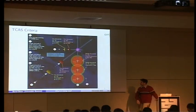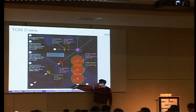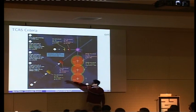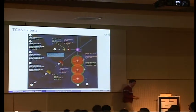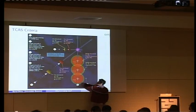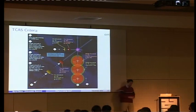Here's how it works. This is the threshold. If it's 45 seconds to the projected impact, it issues what is called a traffic advisory. It just says traffic, traffic, and there's a little display in which it paints the other aircraft on a collision course in yellow. And if the threshold to impact is 30 seconds, then it issues a resolution advisory.